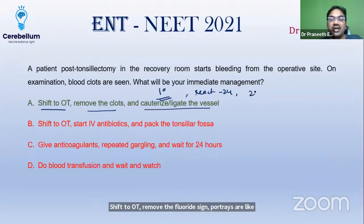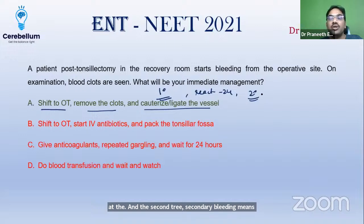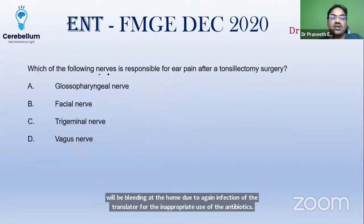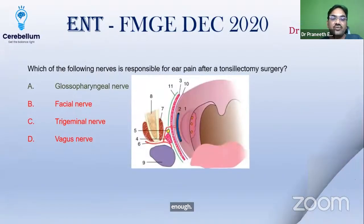And secondary bleeding means it is after the patient is discharged, there will be bleeding at home due to, again, infection of the tonsillar fossa, inappropriate use of antibiotics. Now, just give antibiotics, most of the time that will be enough. Which of the nerves is responsible for ear pain? That is your glossopharyngeal nerve. Just now we have seen.